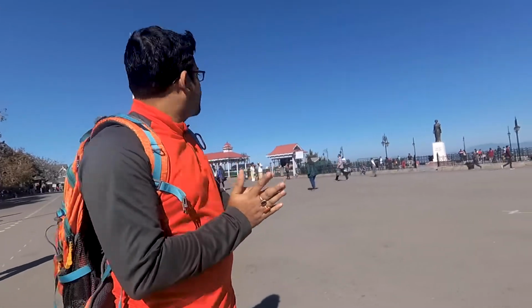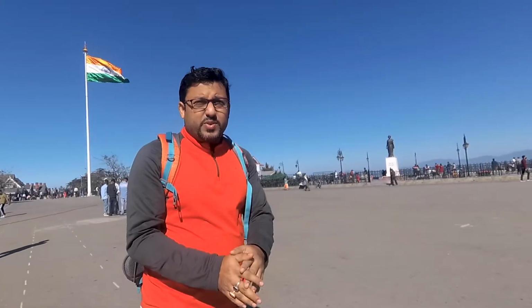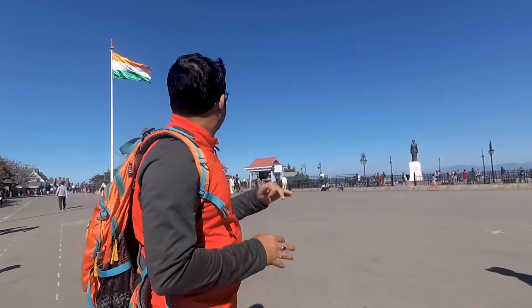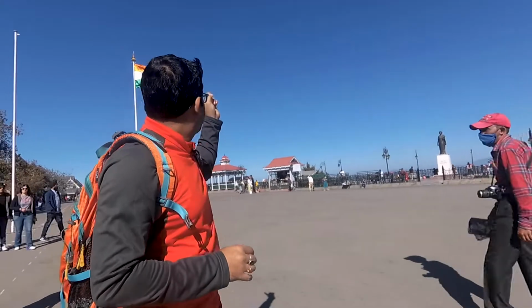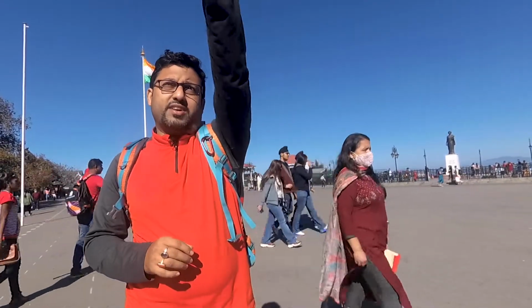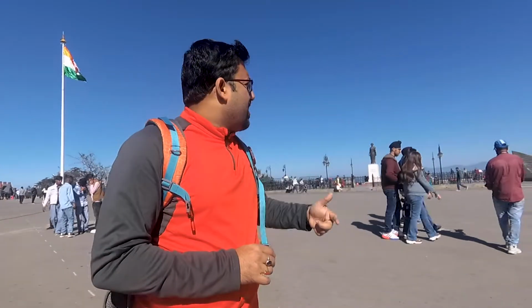Standing at the ridge of Shimla. So this is the heart of Shimla and the center of all sorts of hustle bustles in the town. So this is a bright sunny morning, right, like you can see the high mast of the national flag there, and then in front of me there is the famous Christ Church.